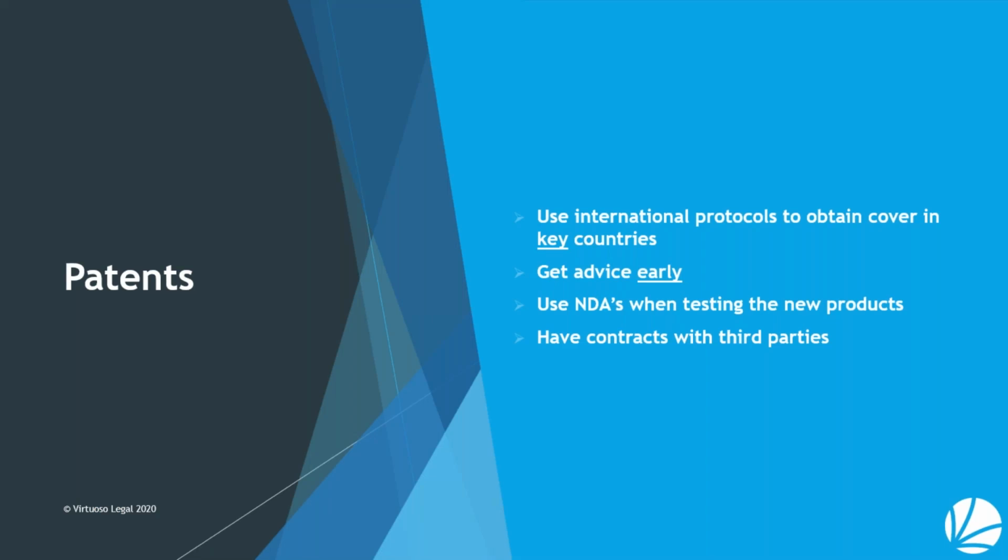Next slide, please. So use international protocols to get covering key countries. International protocols don't just apply to copyright, trademarks. International protocols are involved in patenting. And again, you can use those strategically to stretch out the cost of patenting in a few different countries. International treaties cover things like copyright material and design rights. So again, it's a complicated area, but do make sure that you're aware of these international rights and international protocols.